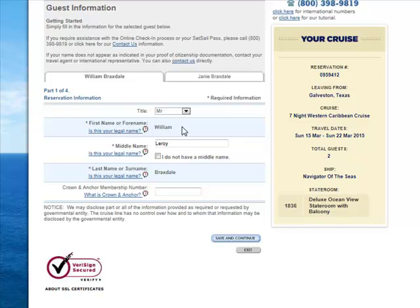Be sure that this matches your driver's license, or if your children are going with you, if they're 16 and over, that their student ID or whatever, driver's license, whatever they're using, that it matches exactly. If you're taking children that are 15 and under, probably want to match it to their birth certificate.